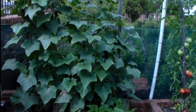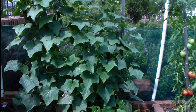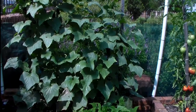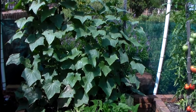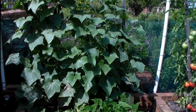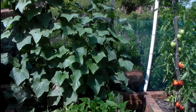But next year I might try a different variety that produces a little slower, because I just can't keep up with the cucumbers. There's too many. So I might try a different variety that grows maybe a bigger type of cucumber rather than these short little ones. It just takes a little longer to grow, so they don't come as quick as they normally do.